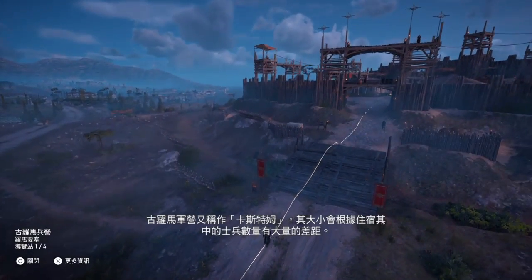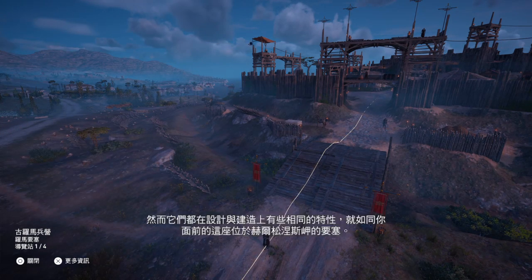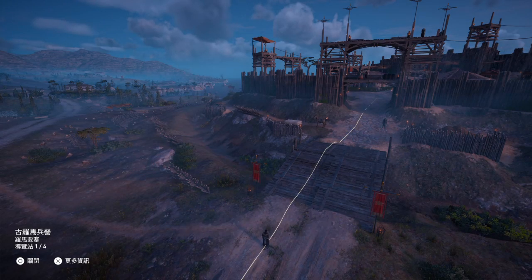The size of a Roman military camp, known as a castrum, varied significantly depending on how many soldiers it needed to accommodate. However, they all shared common characteristics in design and construction, such as this fort before you, located in Cape Chersonesos.